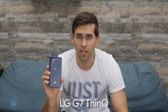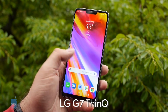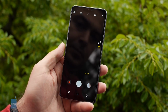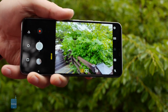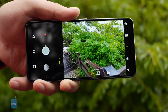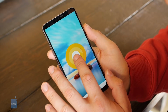LG's best phone of the year so far is the LG G7 ThinQ. And yes, it has an atrocious name, but it is a device that stands out with its different camera. Rather than have a secondary telephoto camera for portraits, the second camera on the G7 has a very wide angle, which can be tremendously useful. No other flagship phone has such an option. The G7 also has the latest and most powerful Snapdragon 845 system chip on board.